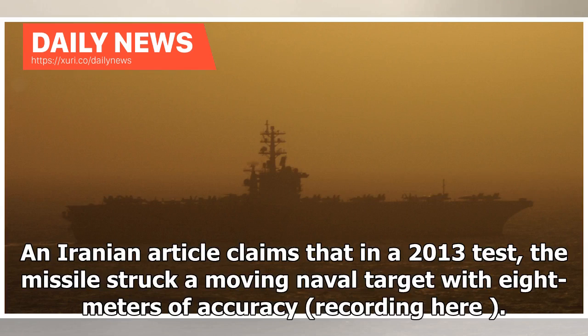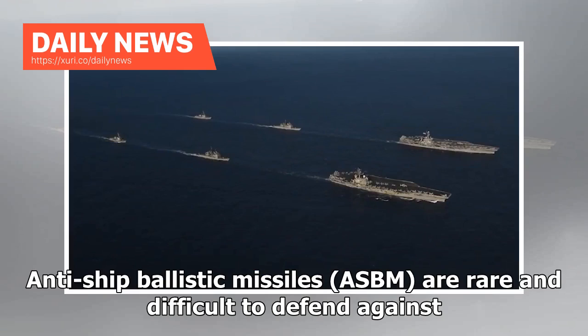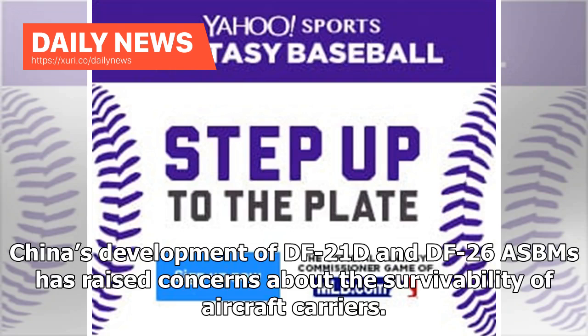An Iranian article claims that in a 2013 test, the missile struck a moving naval target with 8 meters of accuracy, recording here. Anti-ship ballistic missiles, ASBM, are rare and difficult to defend against. China's development of DF-21D and DF-26 ASBMs has raised concerns about the survivability of aircraft carriers.